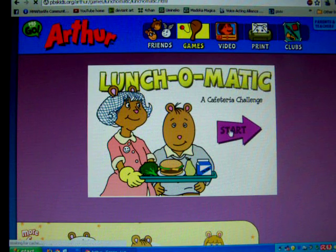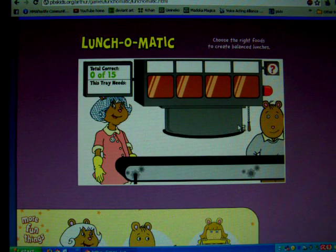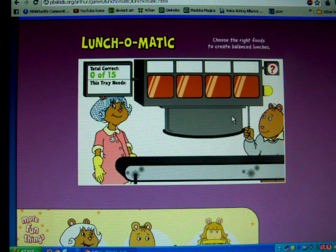Anyway, here we go. We gotta play cafeteria challenge. You have to choose the right foods. Lunch is a balanced meal. Your job is to add something to each tray. Here comes the first tray. So that's what you do.